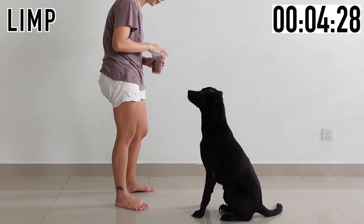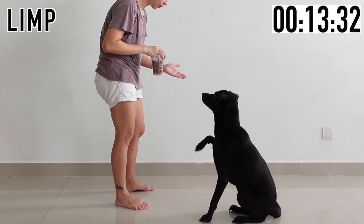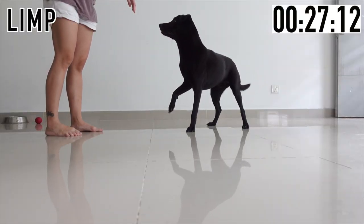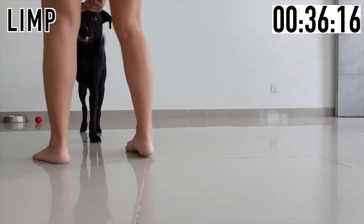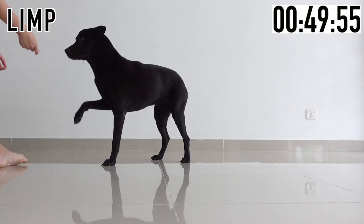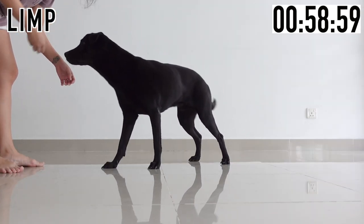Finally, we are at limp. Now, this trick took us quite a while because there are just so many steps involved. First of all, I taught him how to hold up his paws in the air by watching my hand signal. And while holding his one paw, I made sure that he was comfortable enough to walk around with just 3 of his limbs. I was trying to lure Odin to walk towards me with just 3 of his limbs, but he kept putting his paw down.